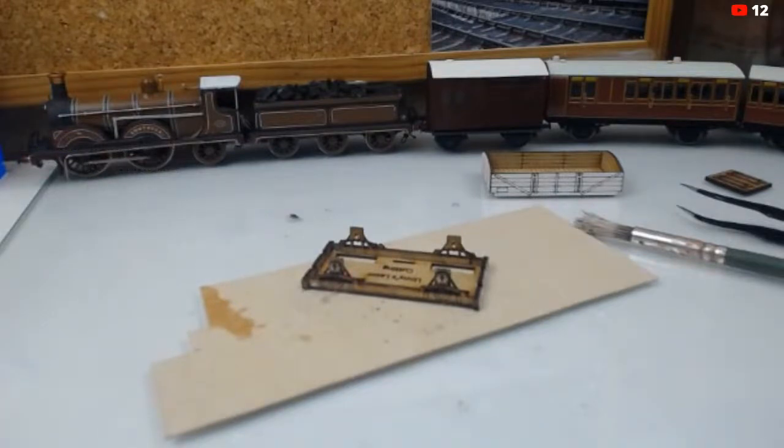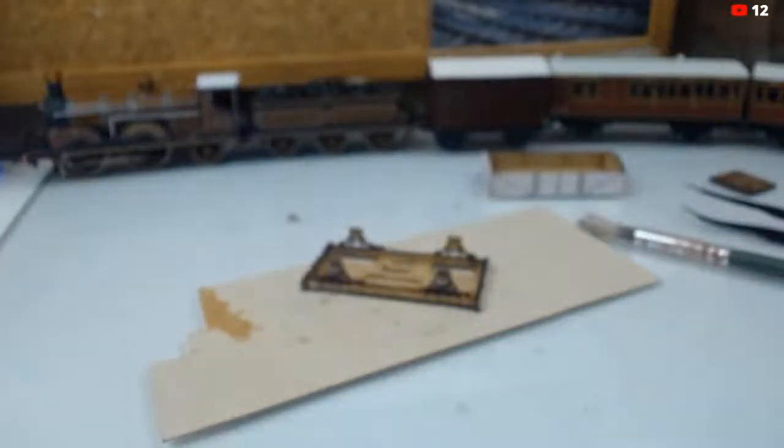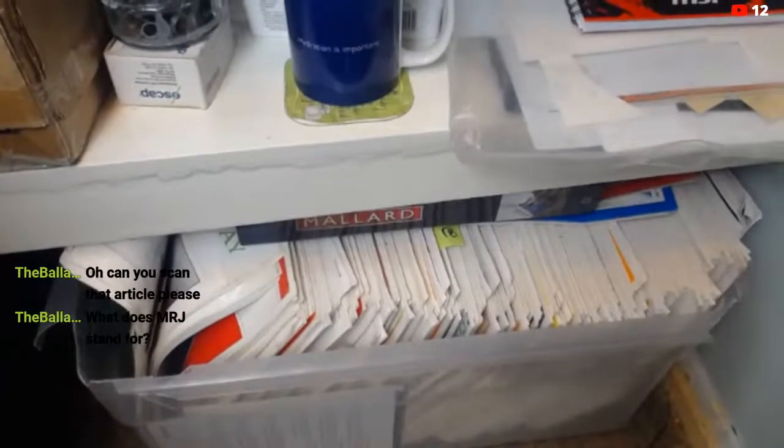Mum got me the latest MRJ the other day, completely out of the blue, because it had SRE News, an article about Burntisland and Roundhouse on it. MRJ is a good magazine. I like MRJ. Hydration is important. So, there's my MRJ collection, Alex.